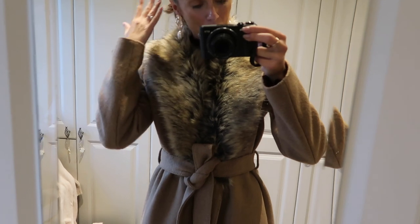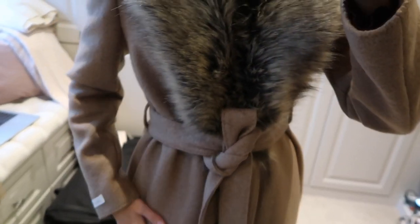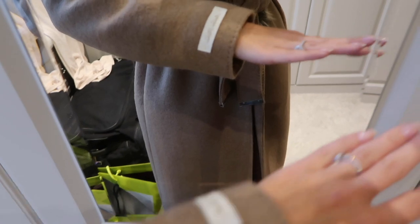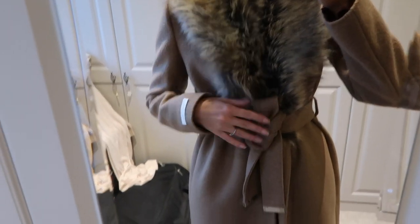The lighting was a little bit blue by the window. You can see the colour of it a bit more realistically here. It's almost like a grey brown, which I love. These tags you are obviously meant to take off. I'll take mine off in a second. This faux fur is such high quality.